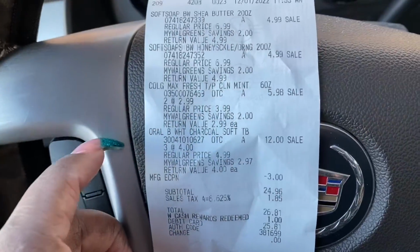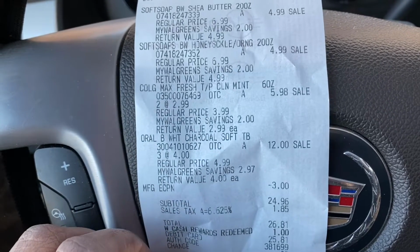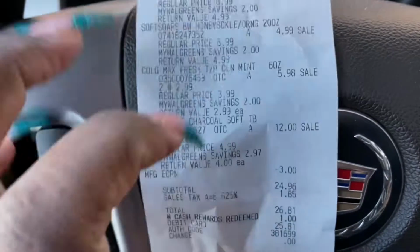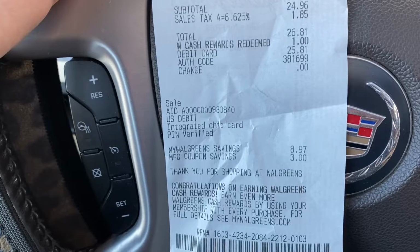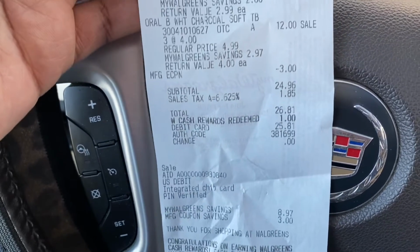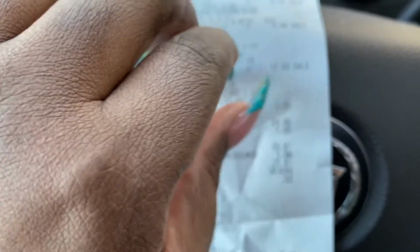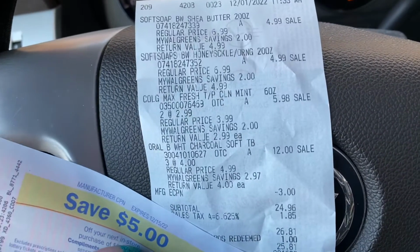Guys, so here is the receipt. So basically we got the soft scrubs. We got them for $9.98. They gave us a $5 register reward, which you can see, it's right here. Boom, boom, bang. $5. Which means you pay like $2 some change for the soft scrub.